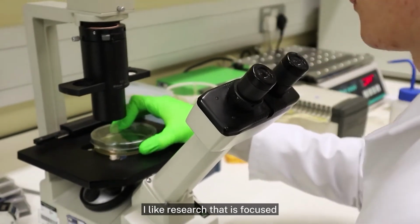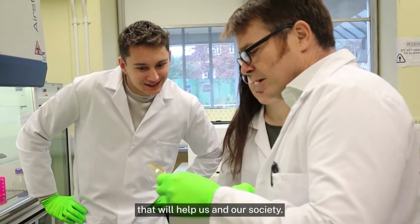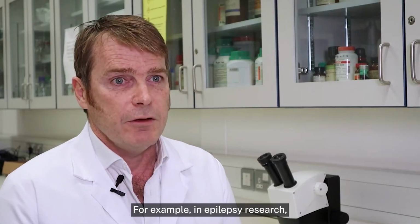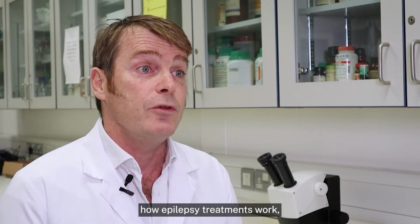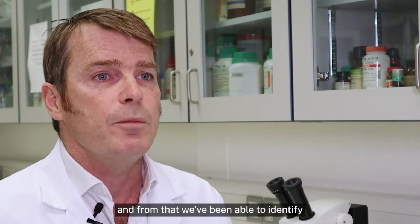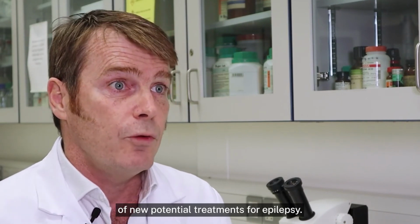I like research that is focused on delivering outcomes that will help us and our society. For example, in epilepsy research, we have looked to understand how epilepsy treatments work, and from that we've been able to identify a variety of new potential treatments for epilepsy.